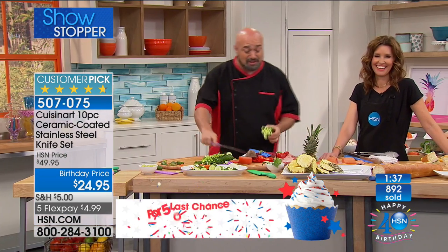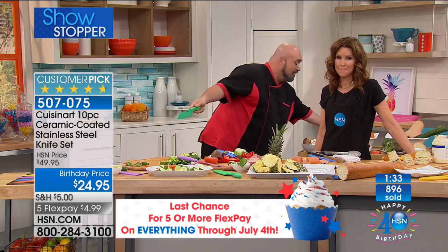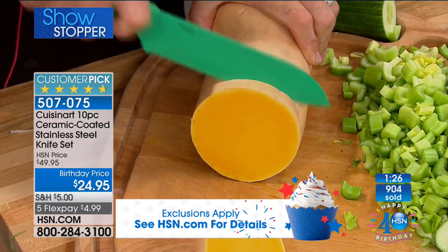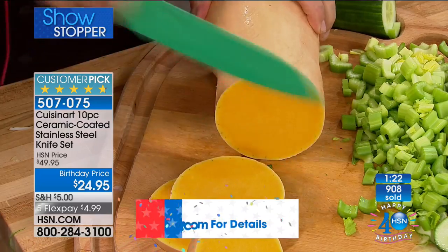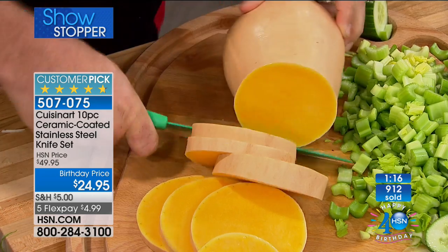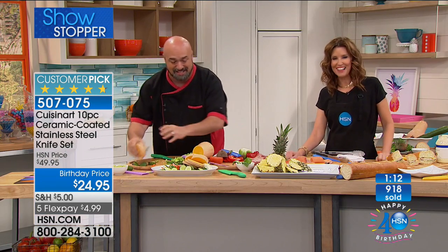Remember, that is your chef's knife. You're also gonna get your Santoku knife. And remember, that's for your bigger jobs when you need a little more force. That's a butternut squash. Let me do that again. That's a butternut squash. Whoa. Have you ever tried to cut through one of these? You work up a sweat. This is the real deal, you guys. Look at that. Wow. Love it. Cuts through a butternut squash as if it was butter.